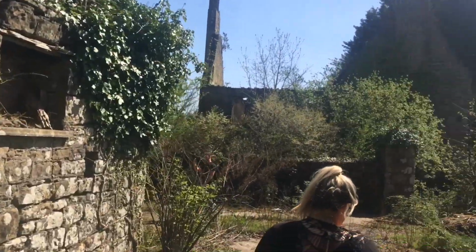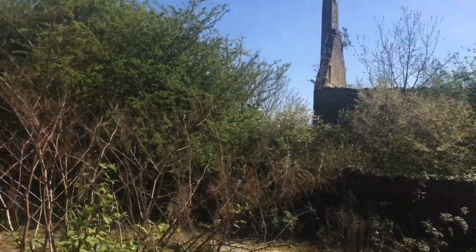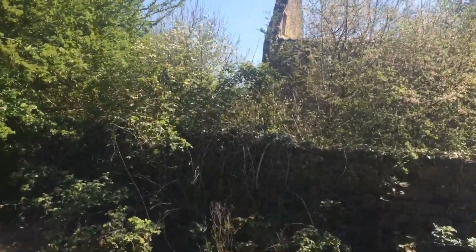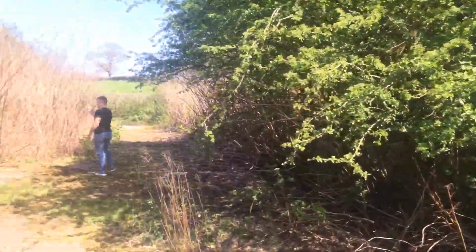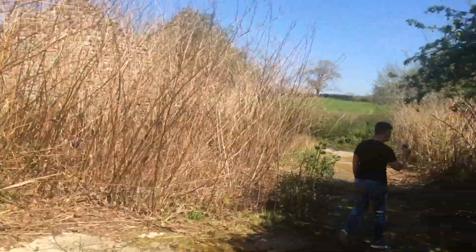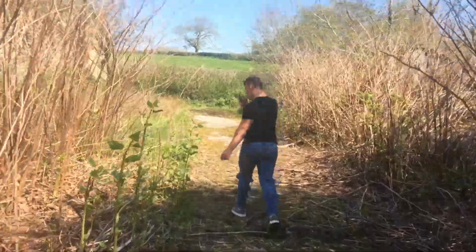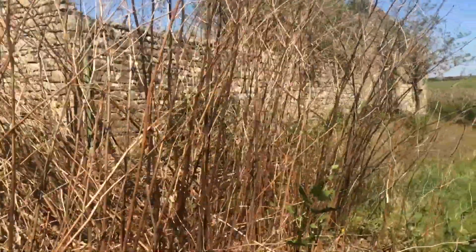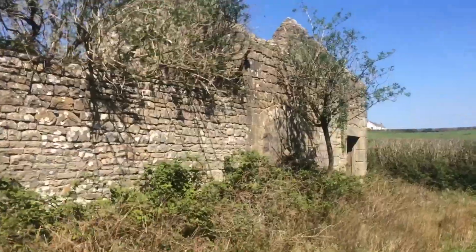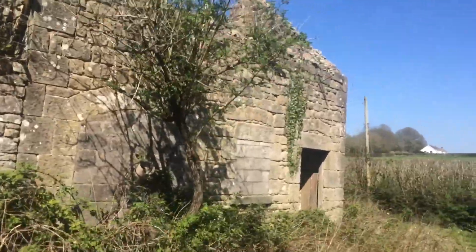There's the house. Not much left of it though. I reckon it's going to be like that other one, it's going to have none of the wood left in it. Looks like it's just like floors, isn't it? These are like the old barn houses. It's mad how all the wood rots away and it just leaves all the stone masonry and the concrete though.